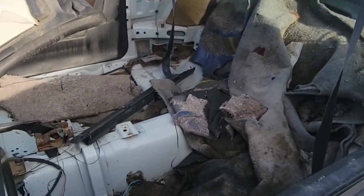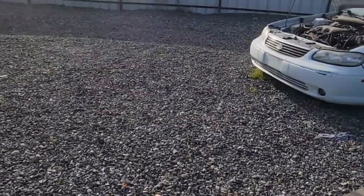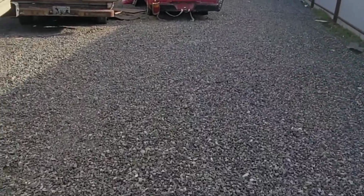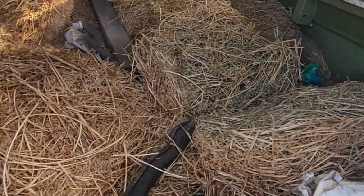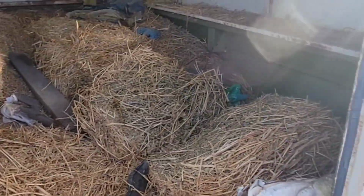It used to have a lot of interior stuff, but it looks like they stripped off most of it. It's been here for a good while. It's an old license plate. Looks like it was registered in '93. Bale of hay. Yeah, that's some old stuff. Even the bottle's old too, but I don't feel like touching too many things.